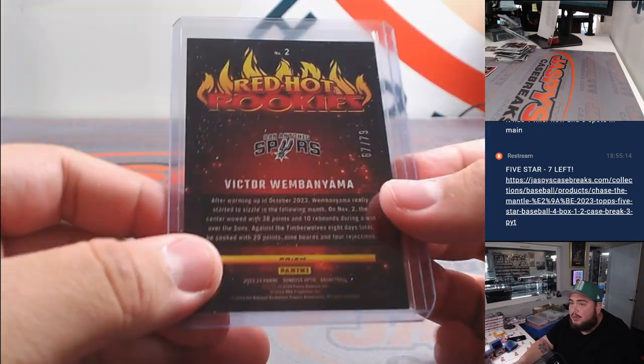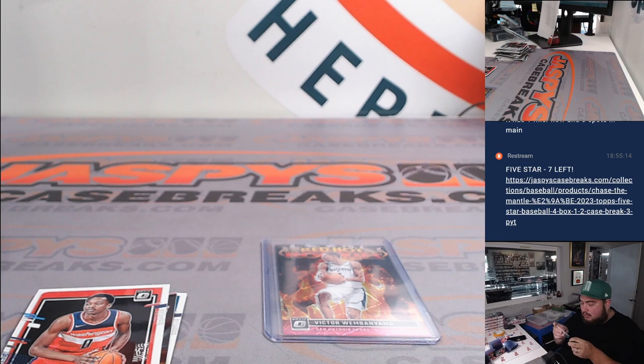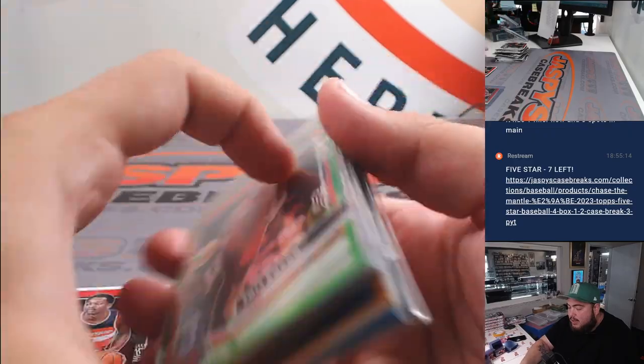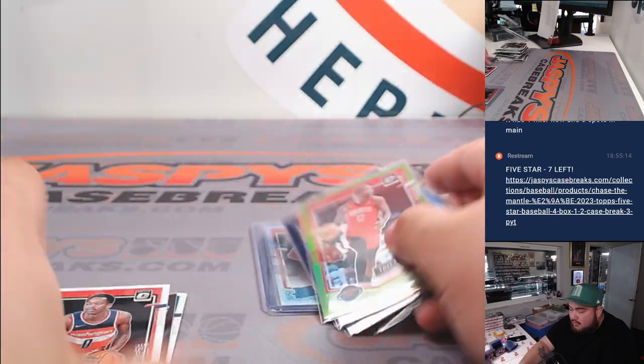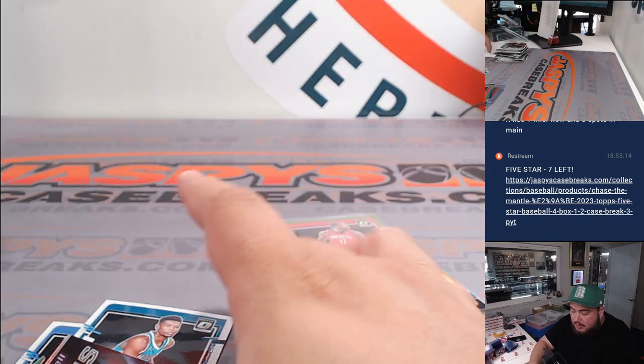But still, I've done a couple of these and I haven't pulled anything crazy. I mean, the Tatum last night was pretty awesome. It was an insert 101, which is cool. But rookie autograph-wise, not sure. Any other crate rated rookie color, maybe. But there's that right there, guys. Like I said, not a bad way to end it, though. So nice. There you go. Isaac got these Spurs.